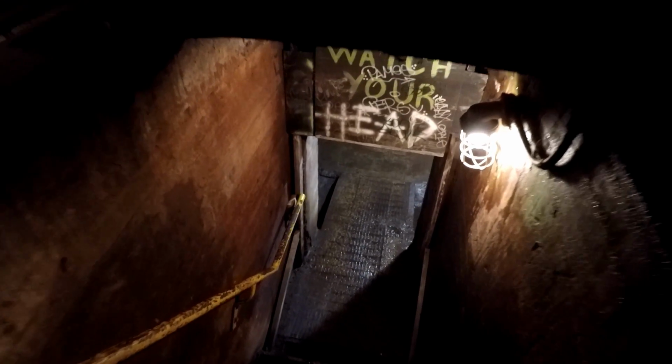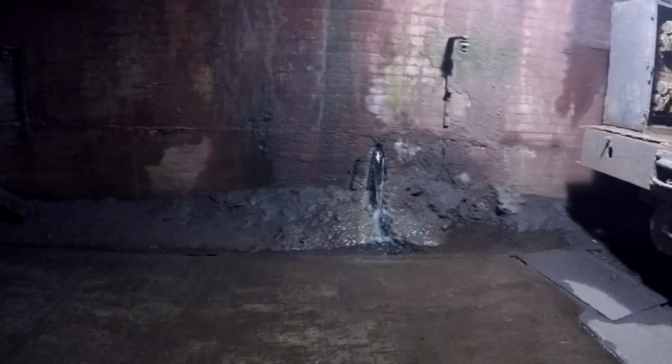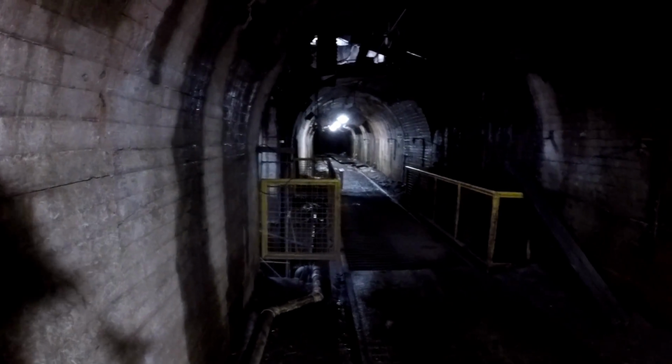Some electric motors in here, some big boys too. Okay, that's probably going down into the tunnel. All right, we'll come out and go back that way there. Oh wow. How cool is this?